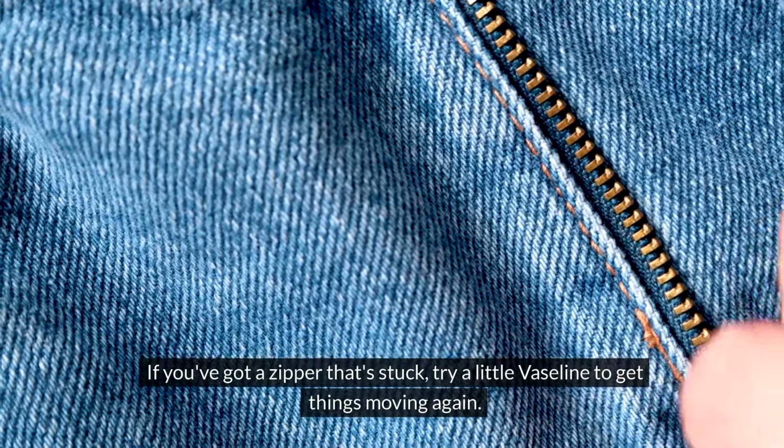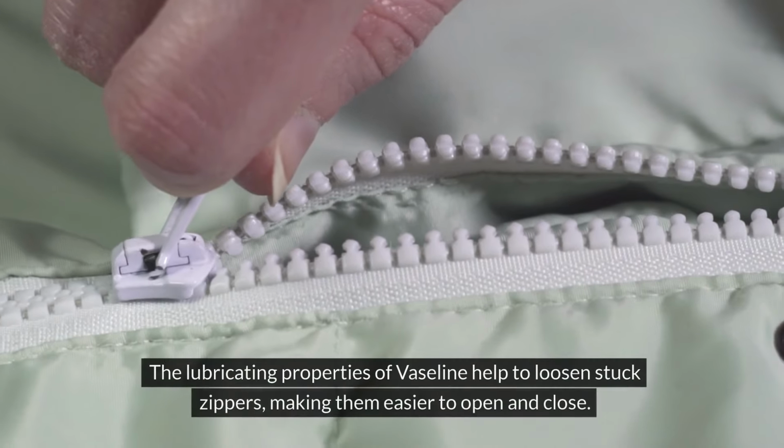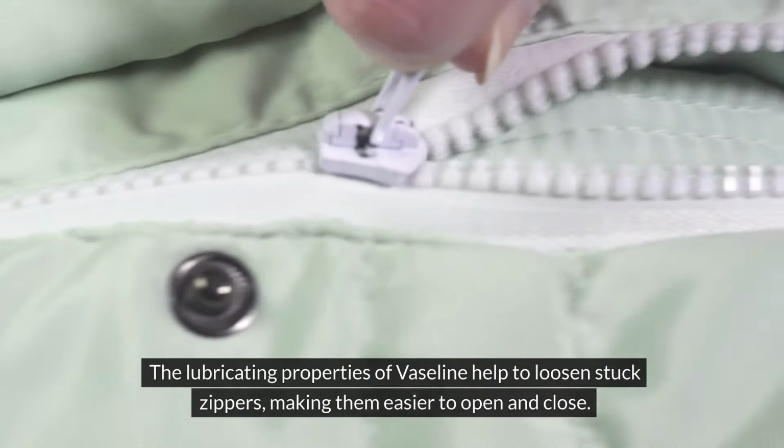If you've got a zipper that's stuck, try a little Vaseline to get things moving again. The lubricating properties of Vaseline help to loosen stuck zippers, making them easier to open and close.